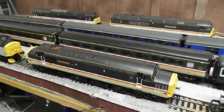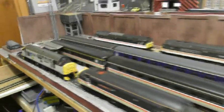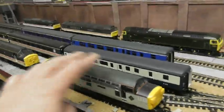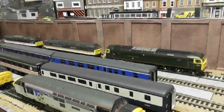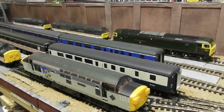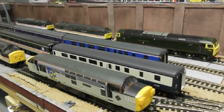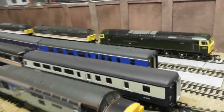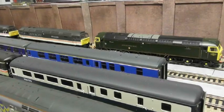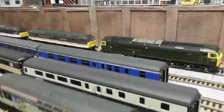So there we have it, folks. That's the three latest Class 37s to arrive, and this is the fourth and final one. There'll be no more coming after that. I'm going to be getting more 47s, and possibly 31155 or 31159, as both those 31s were actually spotted at Motherwell Depot one morning in 1991.